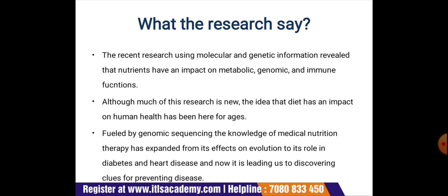Recent research using molecular and genetic information revealed that nutrients have an impact on our metabolic, genomic, and immune function. Although much of this research is new, the idea that diet has an impact on human health has been here for ages. Fueled by genomic sequencing, the knowledge of medical nutrition therapy has expanded from its effect on evolution to its role in diabetes and heart disease, and now it is leading us to discovering clues for preventing diseases, for example cancer.